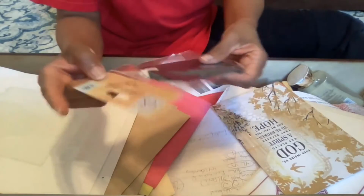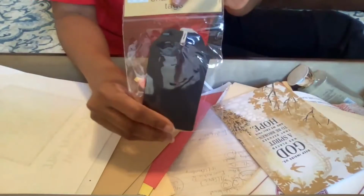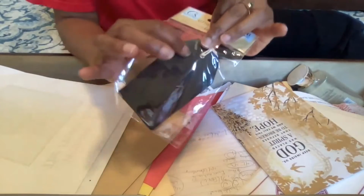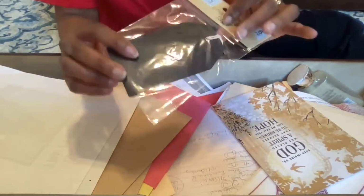And what are these? Oh, these are the chalkboard tags. Now I use these. I actually have these in an organizational project that I may share later. You can just take the chalk marker and write on what's in your container.